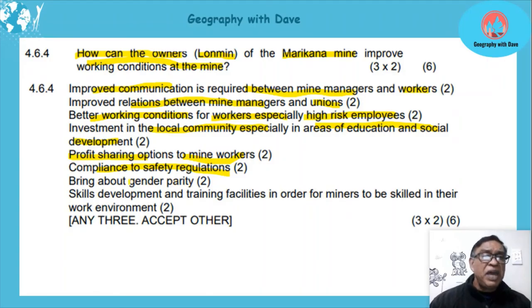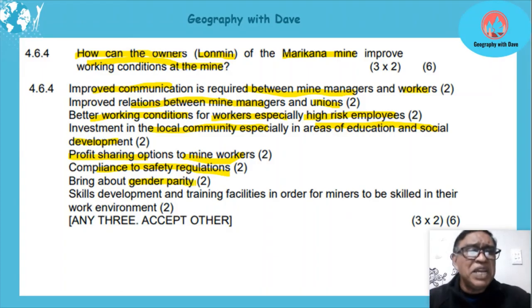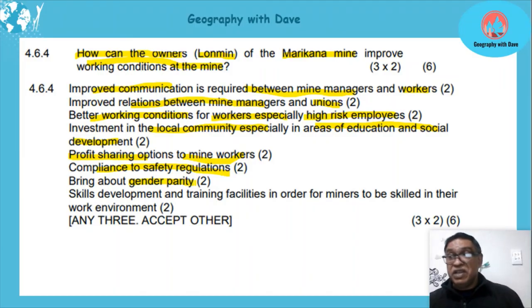Bring about gender parity also. I like this. All right. It seems to be a male-dominated system, but what about females? You understand? They're not there just to make the tea. All right. I've seen some movies and pictures of females using those huge drills. And let me tell you, they can handle it and we should not be chauvinists.